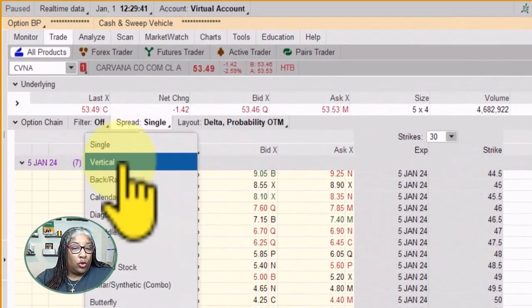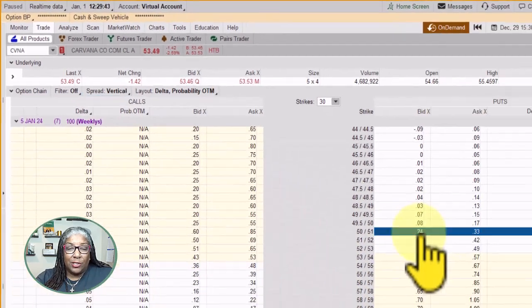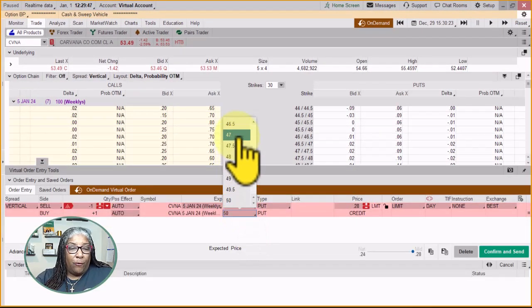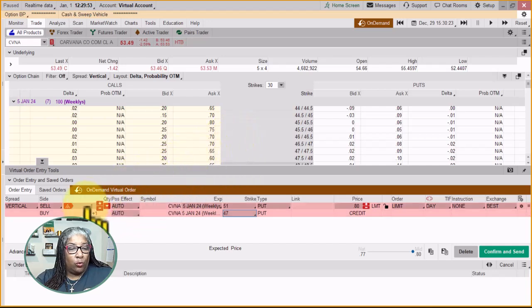So I'm changing it over to a vertical. And let's change this to 51 as our sell leg and 47 as our buy leg. Notice it says we got a +1 here. We're buying the 47 strike. We're selling -1, the 51 strike.